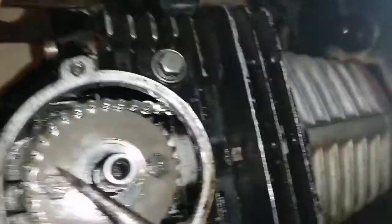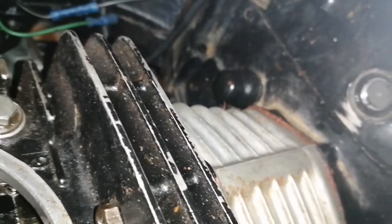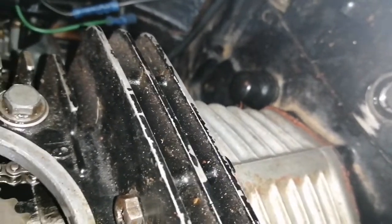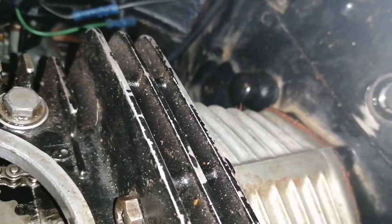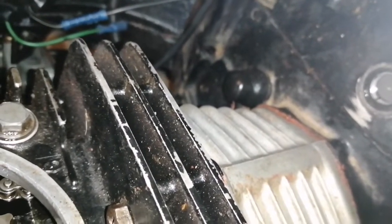I wish there was a better way of me showing you this. I could get out and show you from here, but maybe if I turn the phone up this way, can I get it? Maybe. If we're lucky. Nope. You might just see the edge of the cam there. Now, I'm turning the... See the flywheel moving a little bit there? And there's no movement in the cam, really. So there could be a little bit of play there in the bearings.